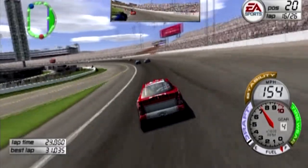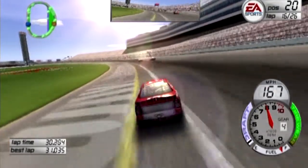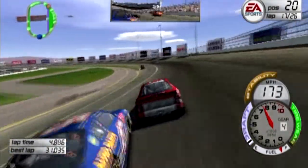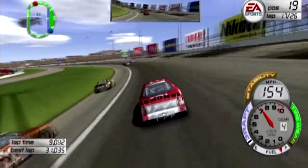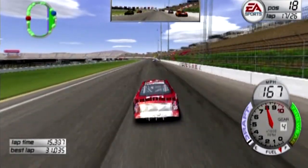As Michael Waltrip looks to our inside, can't quite get there. So it's good to know that I'm not the only one that's having difficulty passing here. It's just not easy. We got 10 laps to go. Here comes Michael Waltrip looking to our inside. Oh boy, we had to pull off an aggressive block. Waltrip saves it as we work our way around Tony Stewart and Matt Kenseth up into 18th.